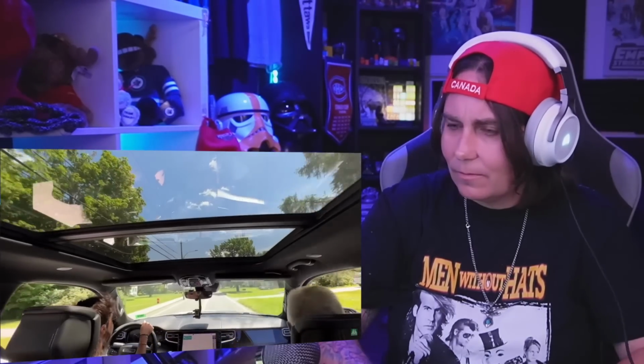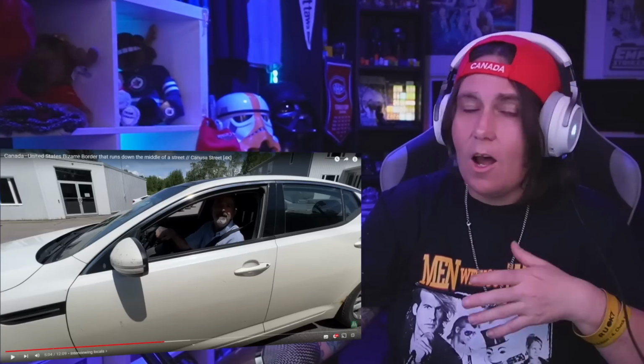You ready? Let's talk to some of the locals and they can tell us what they think about this border. It seems really, really confusing why they would do that, why one side of the street would be on American soil and the other side of the street would be Canadian soil. I'm not quite too sure. I'm guessing it goes back to wars that are hundreds and hundreds of years old. Who knows? Let's hear from the locals about what they think about this bizarre borderline crossing.